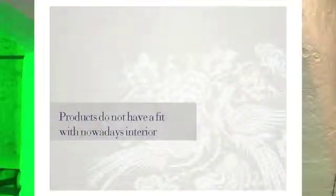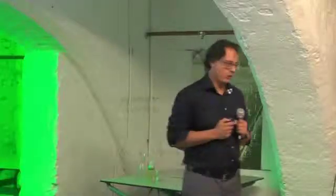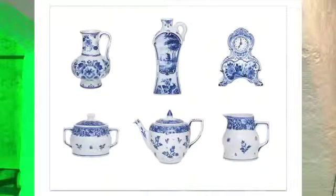Now, one of the biggest problems we have in our current assortment is that the products we still make, except for the big pieces, the smaller pieces, do not fit with the interior of now anymore. There are not so many people here in this room who have these kinds of products at home, or are there? No. There's one. Fortunately. So that was also a big problem in our situation.